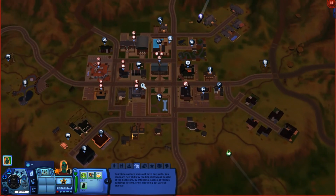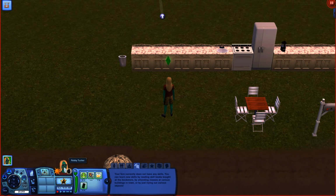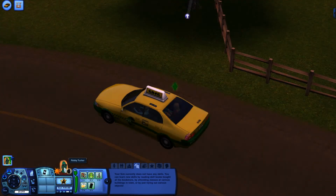And we're going to run up here to the bookstore, which is right here, and we're going to shop for books. I'm going to right click on my sim here to zoom into him and center him on the screen, and at the same time it'll follow my sim. And I'm going to run this in fast speed so that we get there quicker.